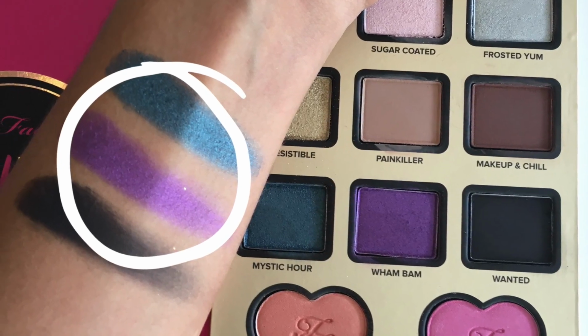If I had swatched this one before I did my makeup, I probably would have ended up using that one, but I really wanted to use the purple too, so that's what I did today, but next time I'm definitely going for this one. So then the next shade is Wham Bam, and that is this beautiful bright purple we have here. And a lot of people are really excited about this purple. I feel like it's not that different from other purples that have been in Too Faced palettes.